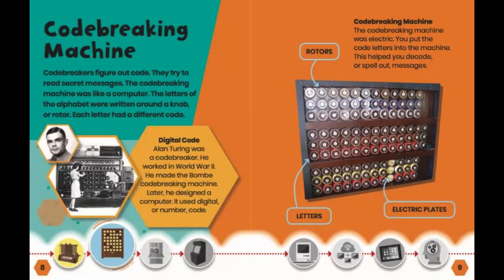Code-breaking machine. The code-breaking machine was electric. You put the code letters into the machine. This helped you decode or spell out messages. Rotors. Letters. Electric plates.